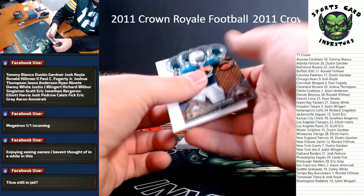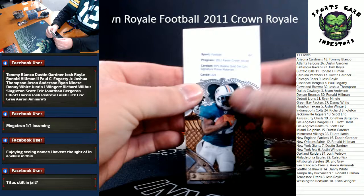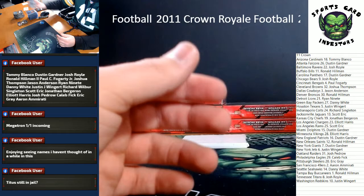RPS rookie gold die cut signatures prime materials. It's a lot of words. Oh, card number 224. Come on, be a good one. Daniel Thomas. Daniel Thomas. We will find out who Daniel Thomas is for you in just a minute. Got Ryan on the case here helping out.